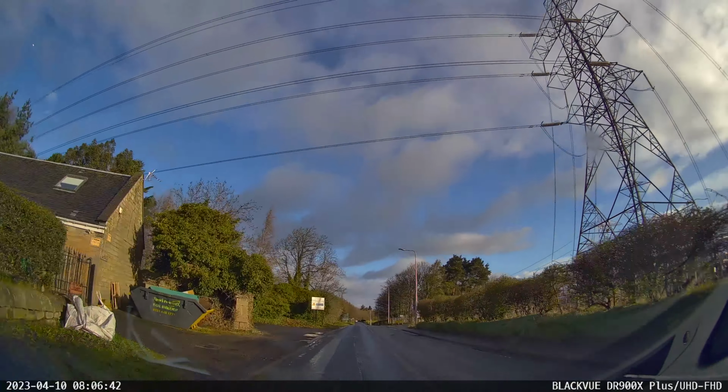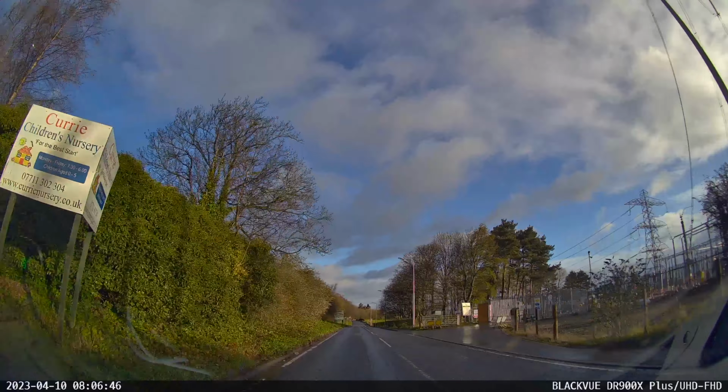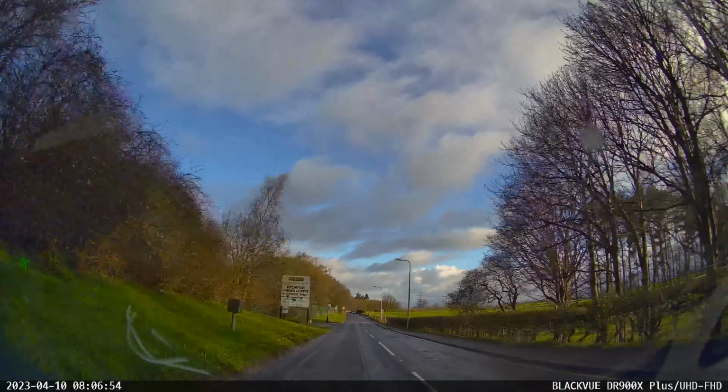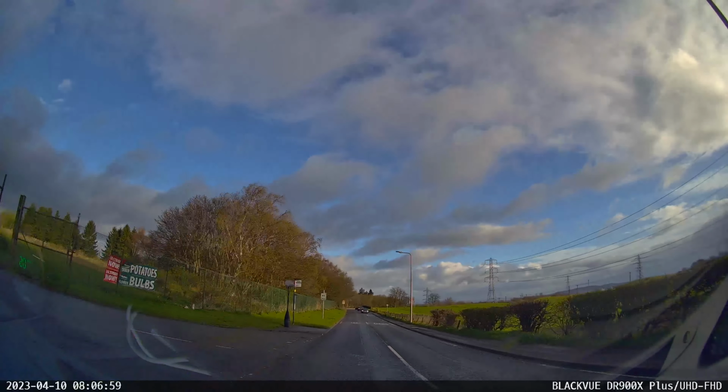Okay, at this point, Deepak was asked to demonstrate how to open and close the driver's side window, and that was the second and final safety question.